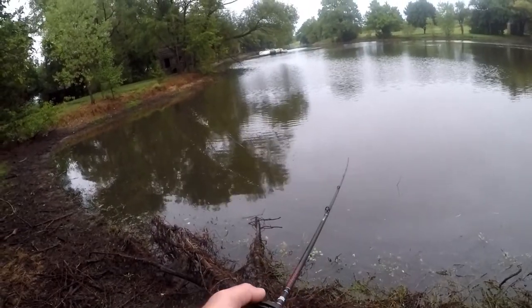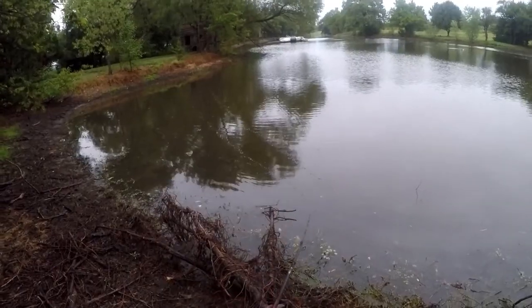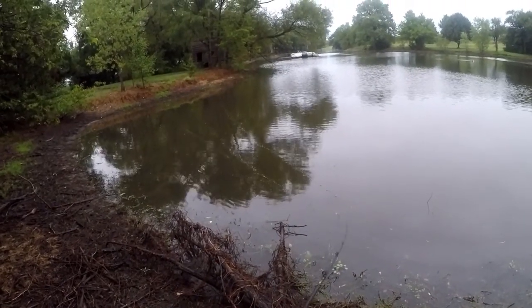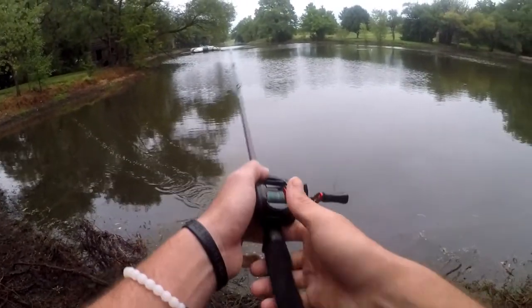We got possums running rampant. He's going up that tree. Not a fan of possums either. Spiderwebs, possums. Either one of those two, not a huge fan of.